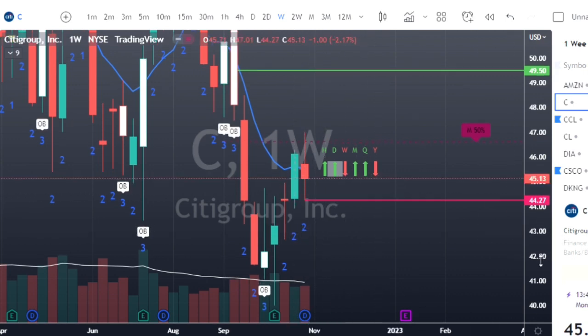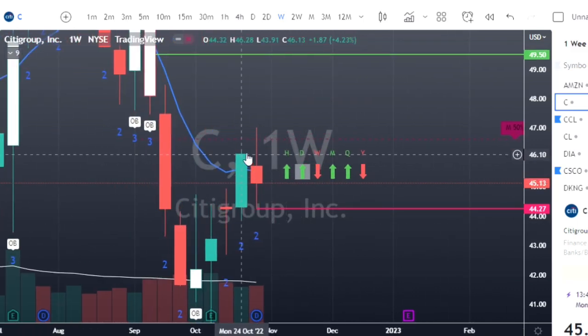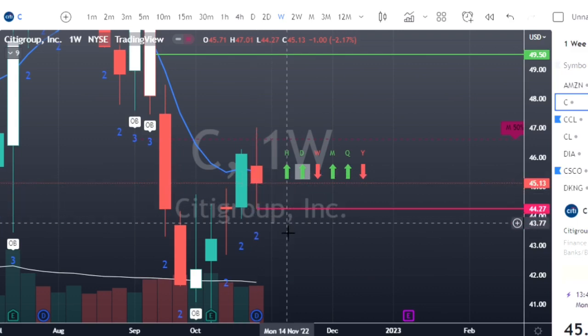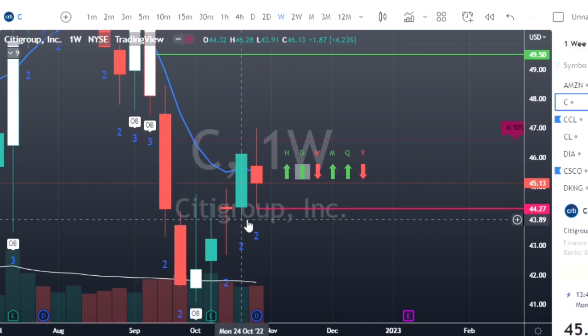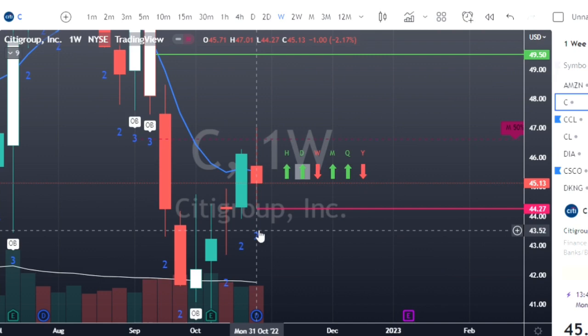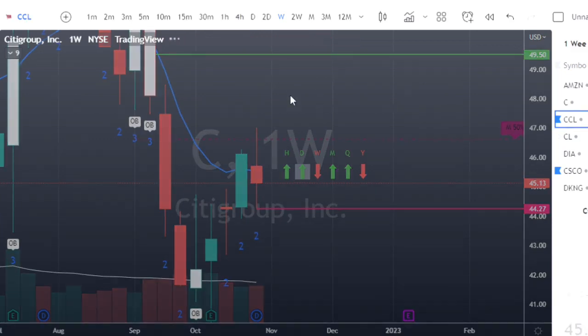So we're going to look, like I said, we've got a 2-up that finished red. The 2s are directional candles. They only break one side of the previous candle. So you can see it broke the high of this previous candle, but it failed. So it finished red, not green. So that, to me, gives me higher probability that this trade is going to trend back to the downside. And then we just look for our targets here at 43.89 and 42.70, and that's also known as magnitude. So we're going to look for puts on this one at $44.27.